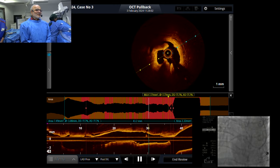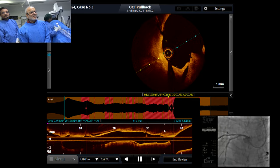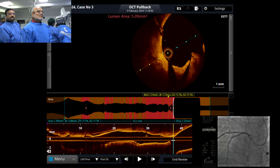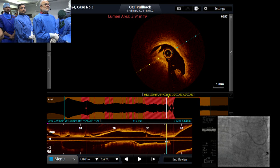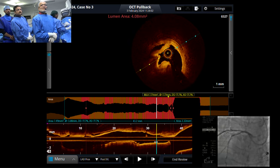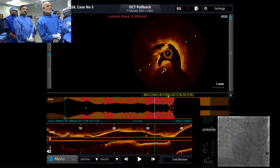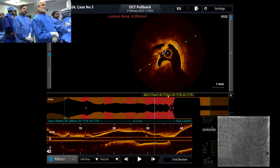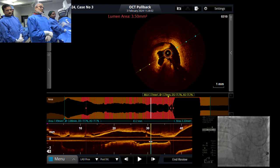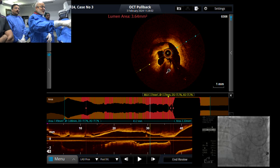Here is the proximal, and this is nodular calcium, right? Here is the left main. So back to the nodular calcium right here. We cannot identify any fracture in this portion, unfortunately. We can identify the dissection here. The nodule is still intact. No, it has a broken nodule there. You can see that. There are two big cracks.